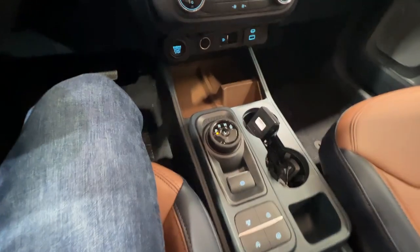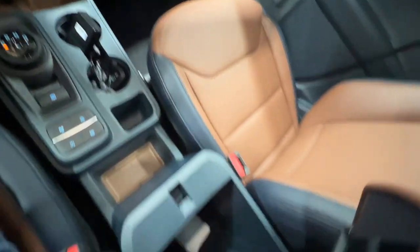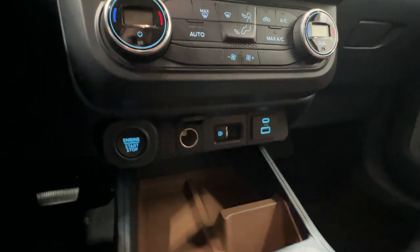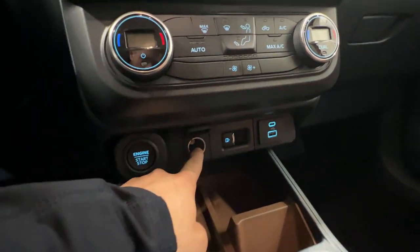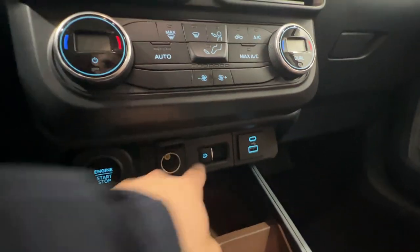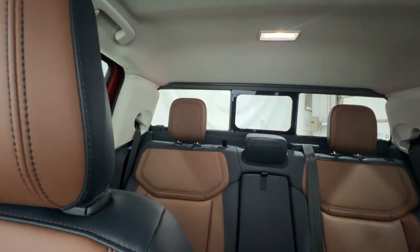There's also lots of storage in this Maverick. We have cubbies up here, cubbies right there. We also have an armrest right there with a console. We also do have a 12-volt connector, as well as USB-C and USB-A, and also a switch for the power rear window. And up top, all we have is just the controls for the dome lights.